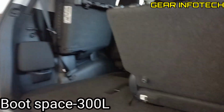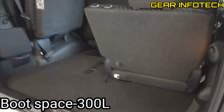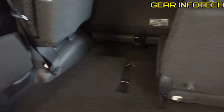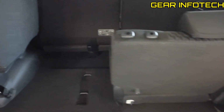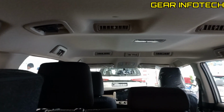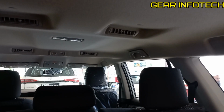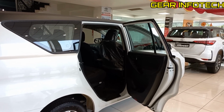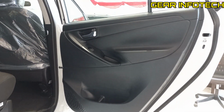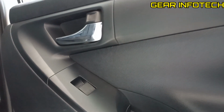It offers you a decent boot space, as you can see. Third rows are foldable. Air vents for the third row passengers. Talking about the rear door over here, as it's a base variant, it offers you a black door with chrome finish over here and a power window control. Some storage space over here with a bottle holder and a speaker right here.